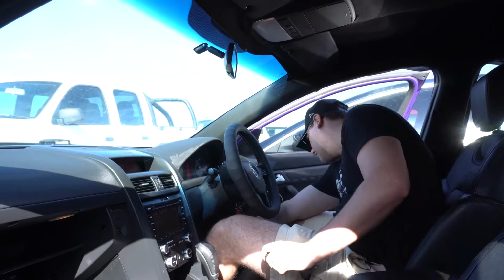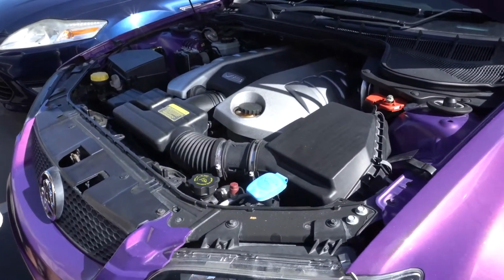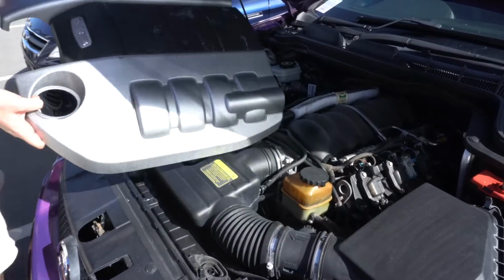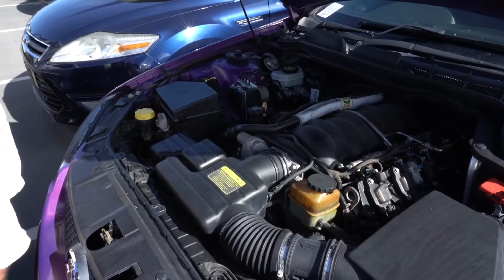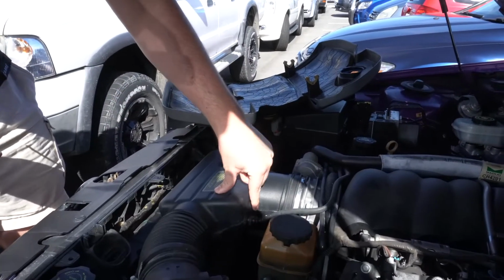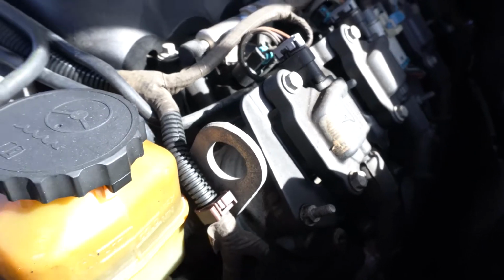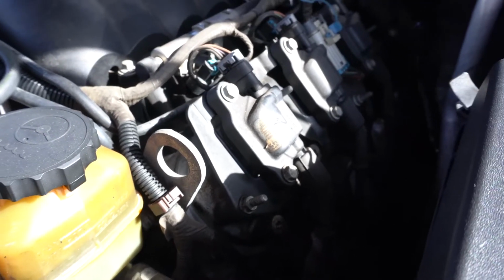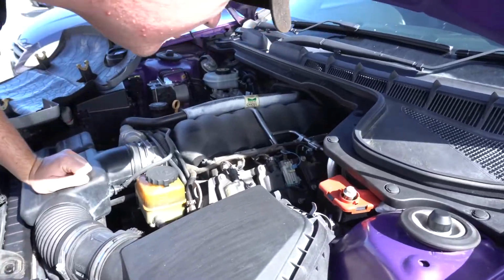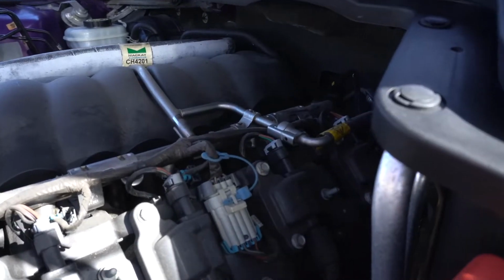All right, let's see what's going on under the hood. So it's got some squeaky belts. Actually, I think it's this one up here. The actual pulley itself is rattling. The camera probably won't be able to pick it up, but every now and then, there's just a bit of smoke and oily looking smoke coming up from down in there. So I'm thinking, yep, we've got oil leaking onto the valves, which is cooking.